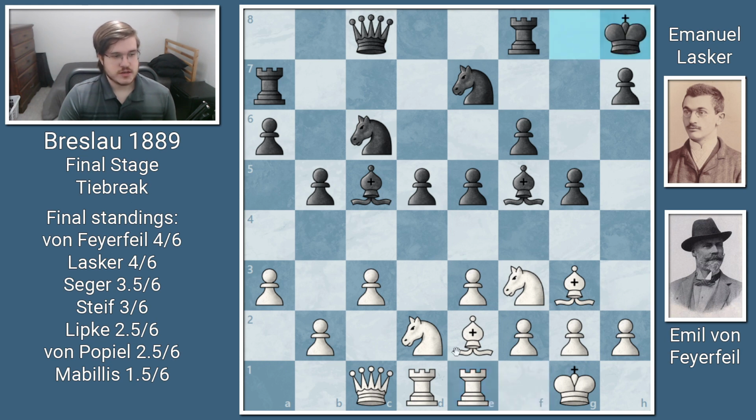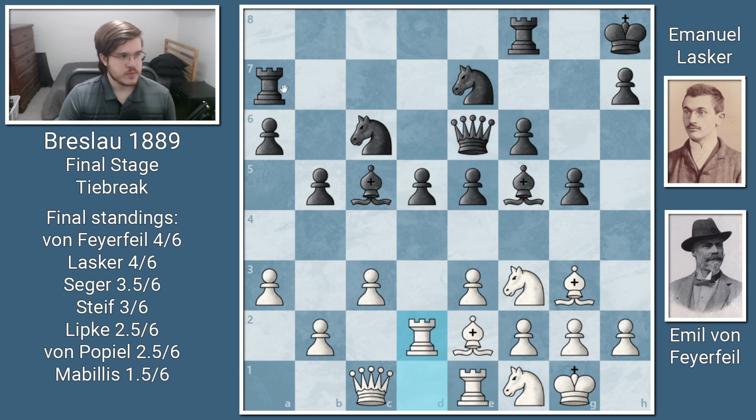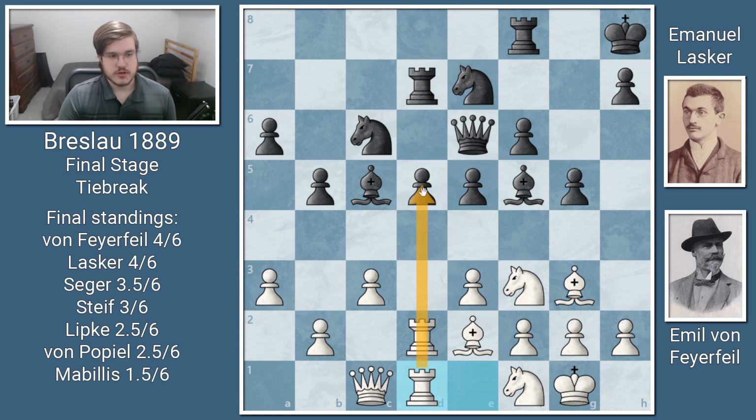After king to h8, the f1 square has been vacated, so knight to f1. Queen to e6, and now the d2 square has been vacated, so rook to d2. Rook to d7 by Lasker, and finally rook e to d1. So now Feyerfeil has doubled his rooks and can start to look to make something happen on the d file. Unfortunately for him, this is a blunder that loses material by force.